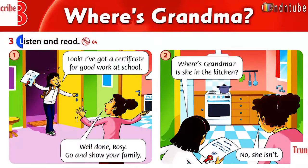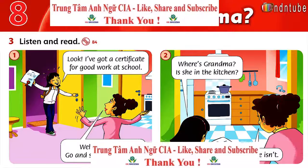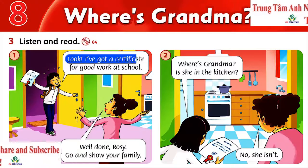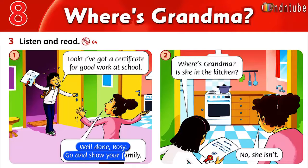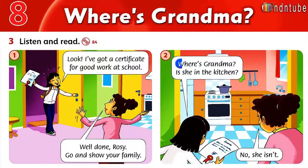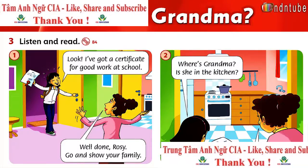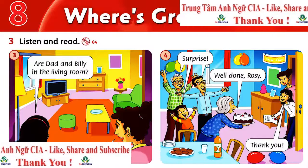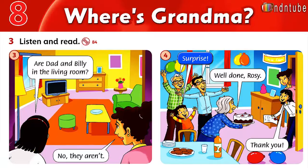Listening 84. Listen and read. Look! I've got a certificate for good work at school. Well done, Rosie. Go and show your family. Where's Grandma? Is she in the kitchen? No, she isn't. Are Dad and Billy in the living room? No, they aren't. Surprise! Well done, Rosie. Thank you.